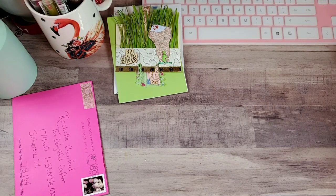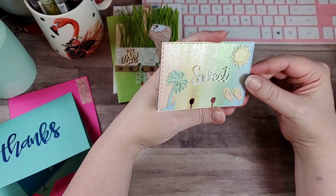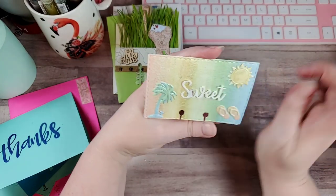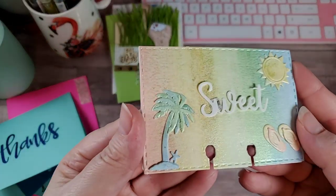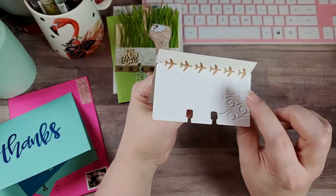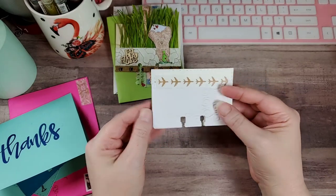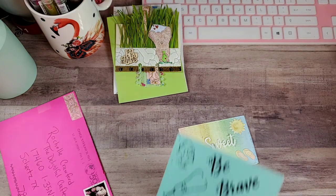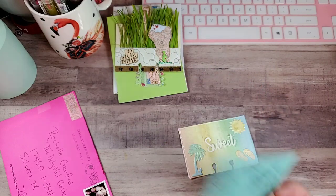Okay. So we're going to show the card first. And I love, it looks like she used, that could be embossing mousse, I think. I love how she blended everything together. And then we have the cute little flip-flops and the sun. I love that palm tree a lot. And then she used the airplane on the back. And it says, take a deep breath, surrender, and rest. Love that. Let's see. Here we go. Be brave. If that's the stamp she's talking about, that is a wonderful stamp. I love that.